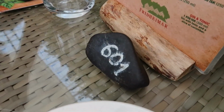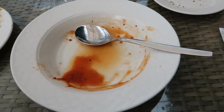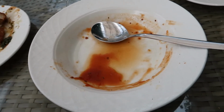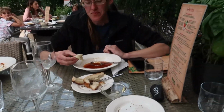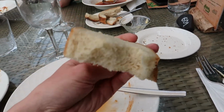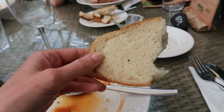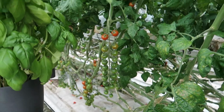And the table numbers are on the little rocks. As you can see, we've made our way through our meal here. Or we're making our way through. Good. Yes, there's all different kinds of breads up there, and thick pieces. Very good. Some tomatoes next to us.